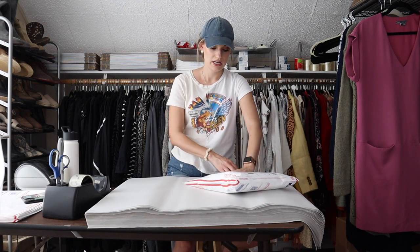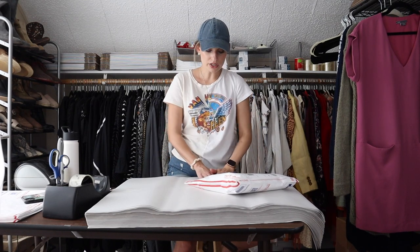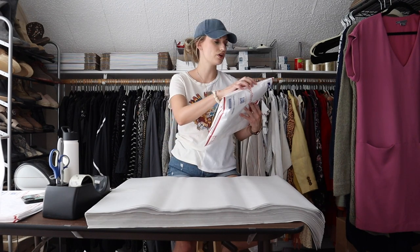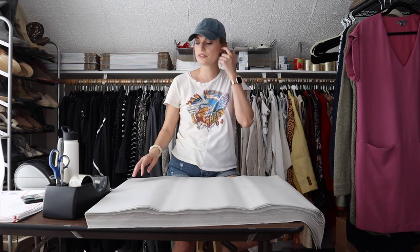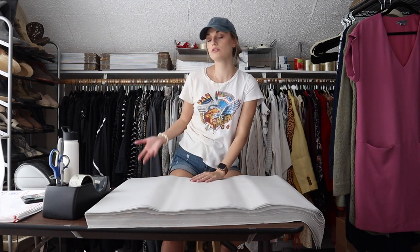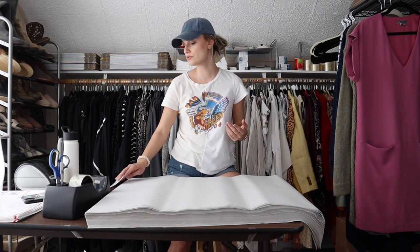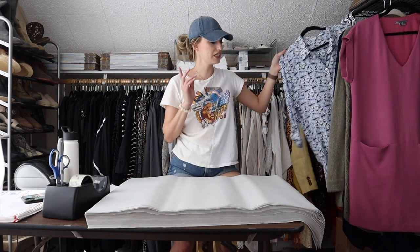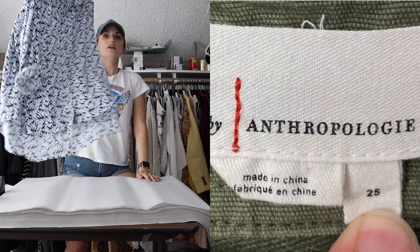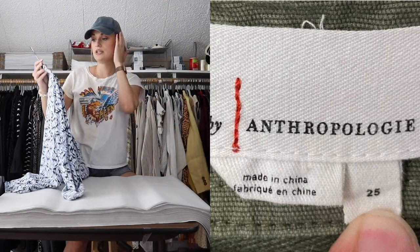I sold several pairs of shorts and pants in this style, and they always sell for, I would say, 30 to 35 plus, sometimes up to 40. These sold for 42. And they also were the newer tag, the Buy Anthropologie tag. So I'm sure that helped them out as well.